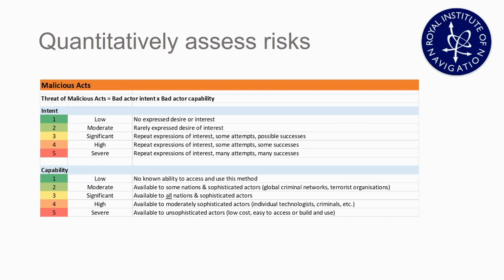This is one we use in the RIN to quantitatively assess vulnerability. Risk is likelihood times severity at the most basic level. And there's an Excel tool that we've used and people have found it useful.